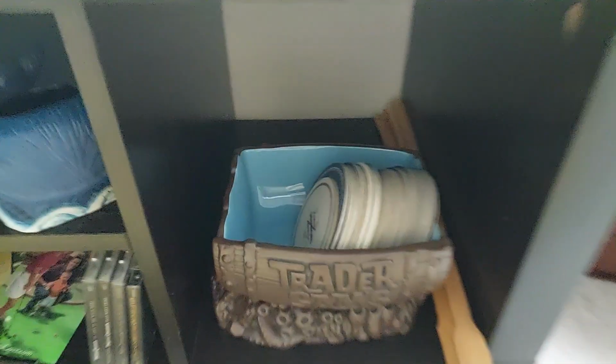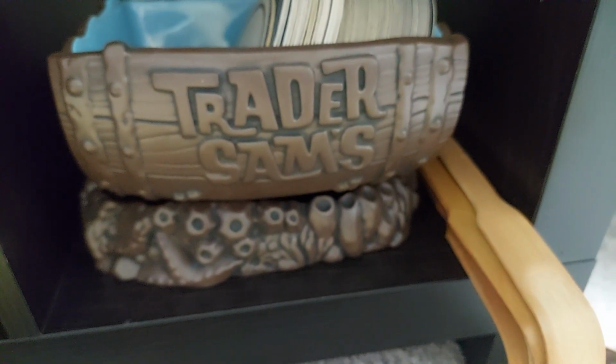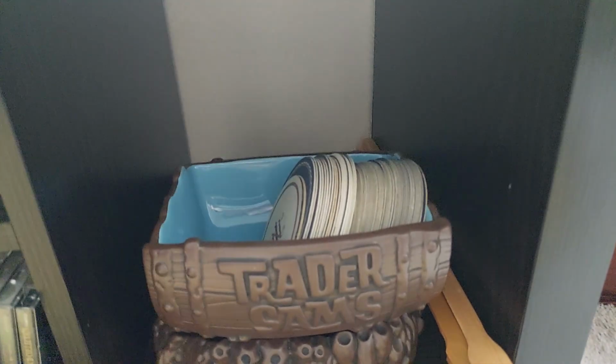I come down here, more coasters in the collection there, but I have them in a Trader Sam's kind of chip dip bowl, so I had to grab that because it's such a cool piece and it's useful. I could put anything in there, but for now I have coasters in the collection.